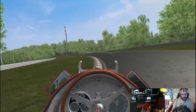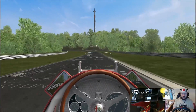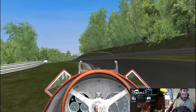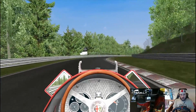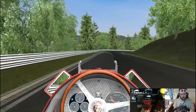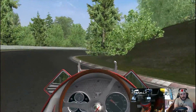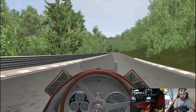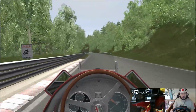Easy peasy. Touch that curb. Nice. Got a throttle. And down to second, trying to brake in as straight a line as possible. I don't want to be braking when the car is sliding, because the car does not respond to that at all. Easy downhill. I said easy downhill. I said easy. Okay, we're good. No, we're not. No, we are good.